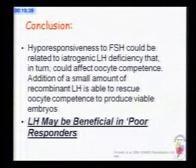And again, their conclusion was that hyporesponsiveness to FSH may be related to iatrogenic LH deficiency, and therefore it affects oocyte competence, and the addition of a small amount of recombinant LH is able to rescue oocyte competence to produce viable embryos. And again, LH may be beneficial in poor responders.